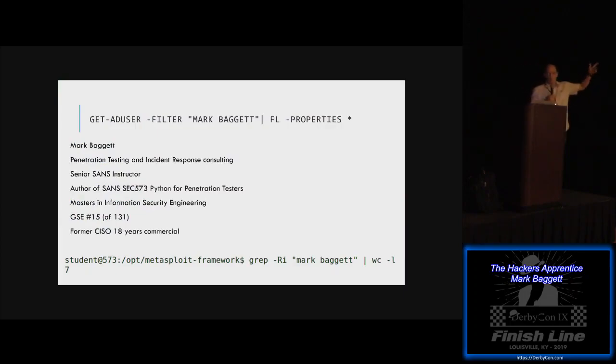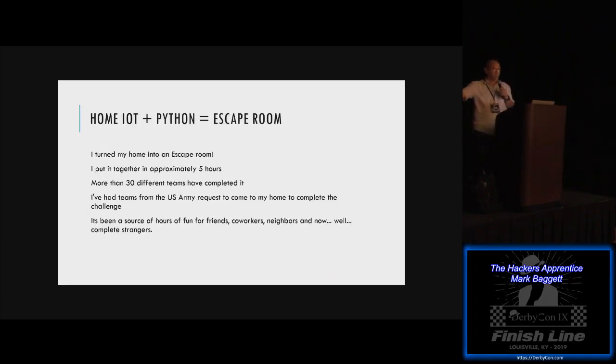So first about me, the obligatory bio slide. I'm an instructor for SANS. I'm the author of the SANS Automation of Information Security with Python course. I got my GSE and I'm a CISO. My name appears in the Metasploit source code 7 times, but I didn't write any of those modules. It's just that the information security community is so awesome, people have given me credit for some TTPs that I came up with at different conferences.